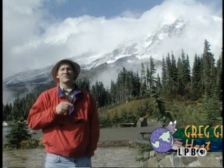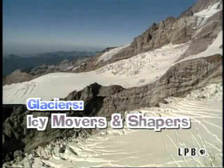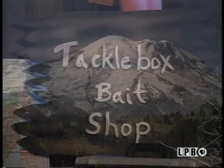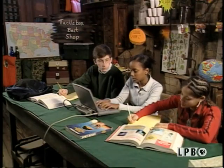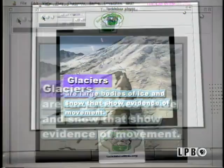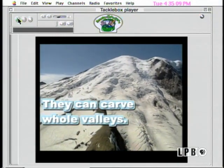Behind me is 14,410-foot Mount Rainier in the Cascade Mountain Range. It's a relatively young mountain that's been shaped by volcanic activity, climate, and by glaciers. Let's see. It says here, glaciers are large bodies of ice and snow that show evidence of movement. They can carve whole valleys. So I guess glaciers are icy movers and shapers.